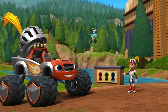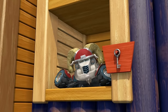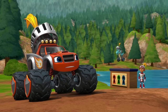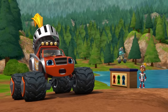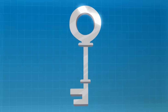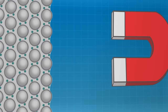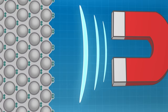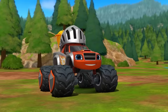Zeke! That's great! But getting the keys isn't gonna be easy! Look! They're being guarded by sleeping Bighorn Barbarians! Don't worry, Zeke. I know how we can get those keys. We'll use a magnet! The keys are made out of metal. And remember, metal has all those particles inside. When you use a magnet, its magnetic field pulls on some of those particles. So, if we have a strong enough magnet, it will pull the keys from the bighorns.